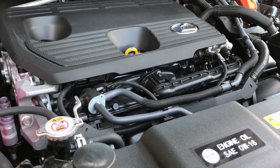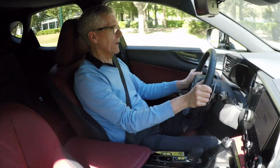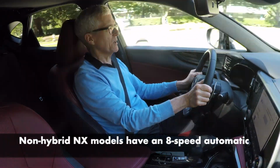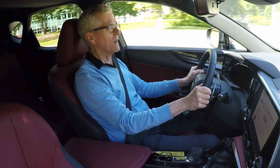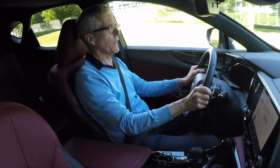It's just fine. For many a year, I've been no fan of Toyota and Lexus and their continuously variable automatic transmissions. They're just no fun, and they're very buzzy when you hit the gas pedal. However, here in the Lexus, we've got good sound damping. In fact, it's quite pleasant. You don't really notice much at all. So kudos to Lexus on that one.